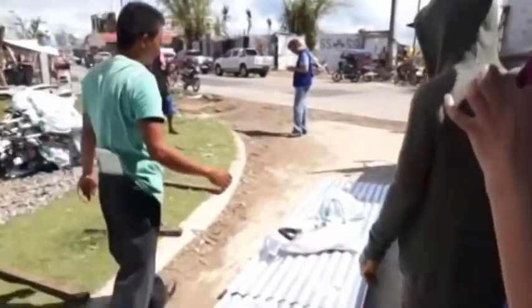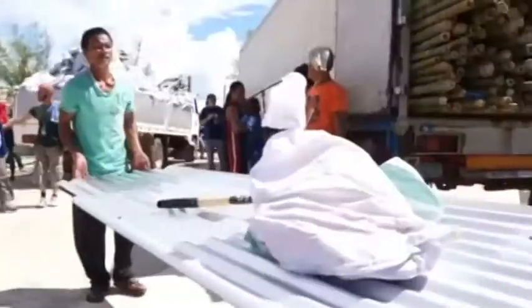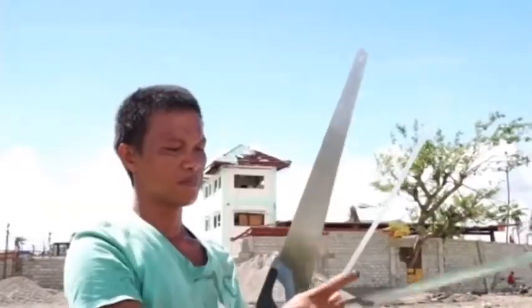Francis Gaspean is a 33-year-old father of six whose home was heavily damaged during the typhoon.